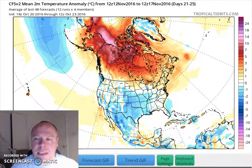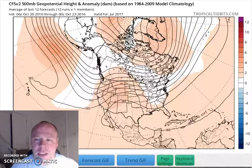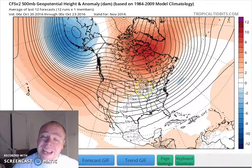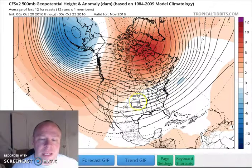And finally, let's look at the month of November overall on the CFSv2 monthly. This is how it's looking with the 500 millibar height anomaly chart. It is indicating, folks, that we do have somewhat of a negative over the eastern half of the country, but we've got a lot of positive. This indicates a lot of zonal flow, a lot of Pacific origin air coming into the United States, and with that very strong Aleutian low region down towards Hawaii, it doesn't signify a particularly cold November, really. I think we're going to see a lot of westerly flow given this overall setup if it materializes.